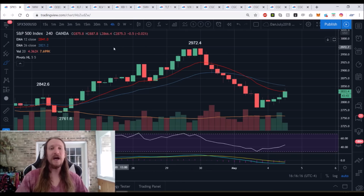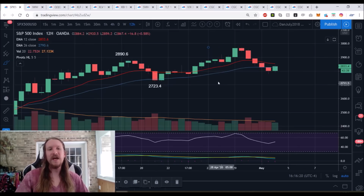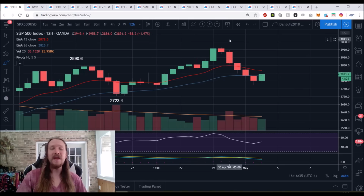Same concept. I'm patiently waiting for a bounce and a lower high, and I resorted to the 12-hour time frame, and I'm looking at this pullback very similar to back here in end of April. We were looking for a lower high then, we got it, but then the bulls got continuation, and we're watching for the same thing.